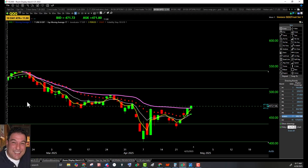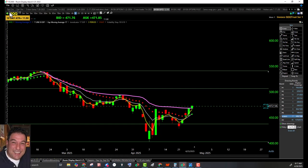You move up, you give it up, you're neutral. Same thing, you move down, you give it up, you're neutral. We have a high right here. They made a higher high. QQQ now in a daily uptrend. It's just a label. Don't get excited. So QQQ now in a daily uptrend.